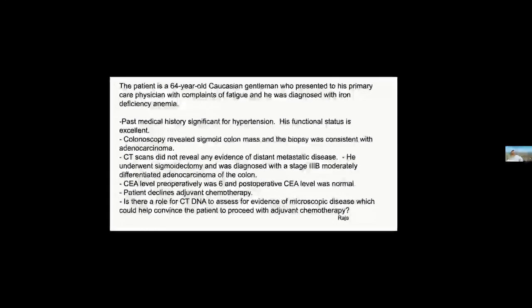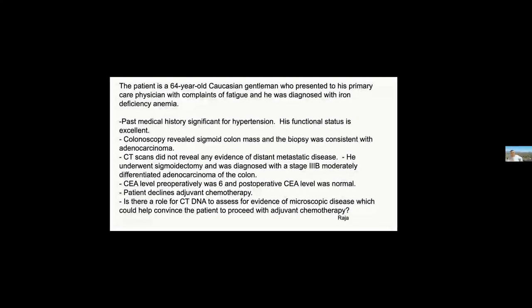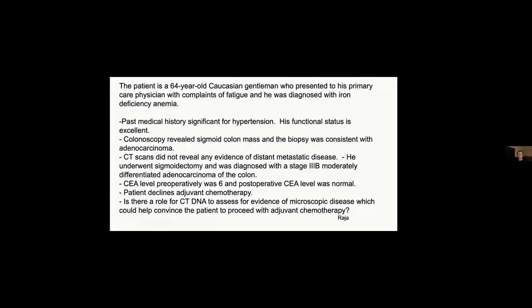Okay, is there a role for ctDNA to assess evidence of microscopic disease? Yes. Well, I don't know if I want to convince the patient to do something that they don't want to do. Let me start with that. Unless the patient is open to the idea of chemotherapy, and then I'll tell you there are multiple elements here that complicate the discussion. One is, can this patient benefit from just a fluoropyrimidine?